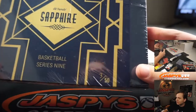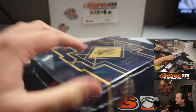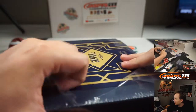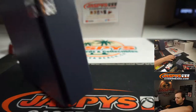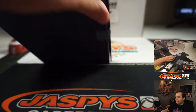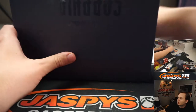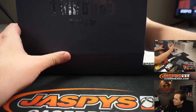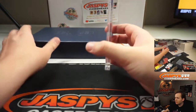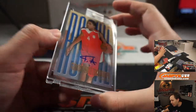And last one, sorry, I didn't show the number on the last one, but this one is 3 of 50. 3 of 50. Card was like stuck to the fabric there. Final card is, wow. Ooh.